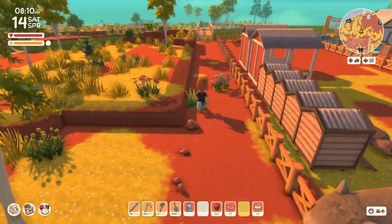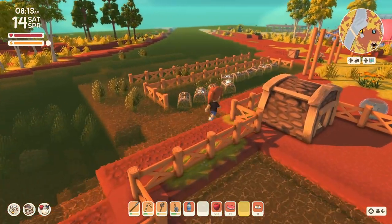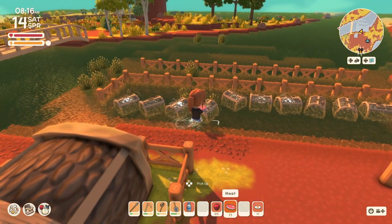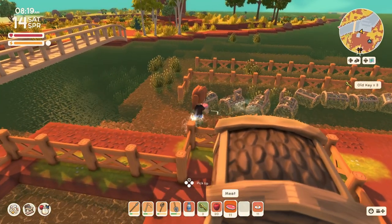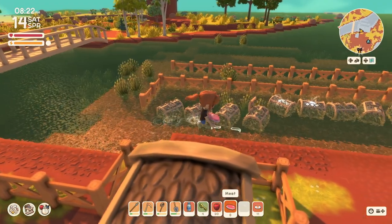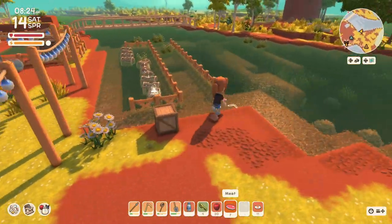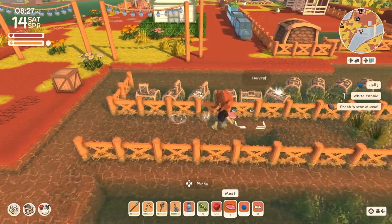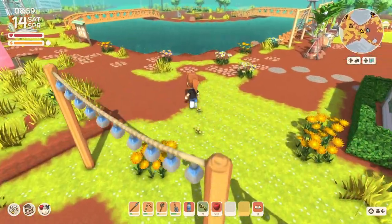I'm gonna go check my crab pots. Wow. All four of those had keys in them. Okay, so we got four keys out of that.